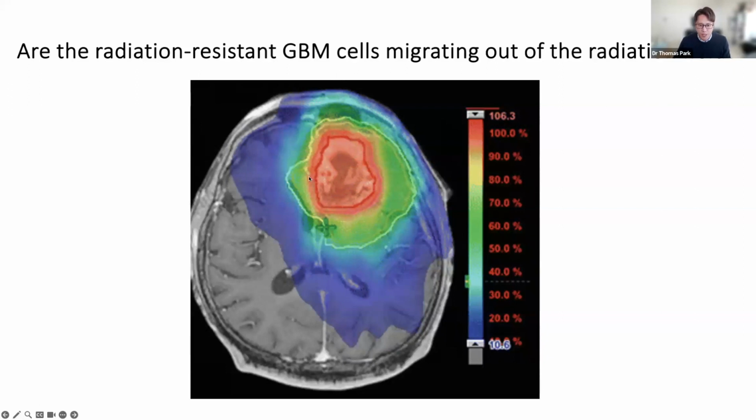They will then put a field around it where you get maximum radiation in that area, and then the radiation starts dropping off. Now, imagine if there was a cancer cell there in the boundary, and they get radiation, they survive, and then they start migrating, they move out of that region. That means they're not getting the full dose of radiation.